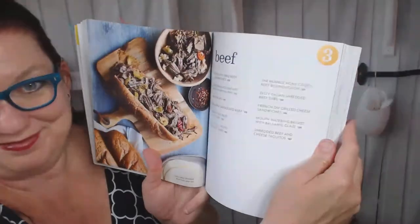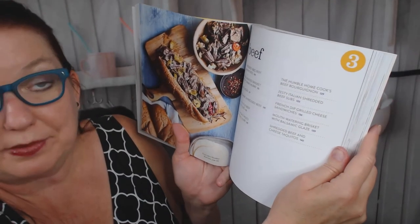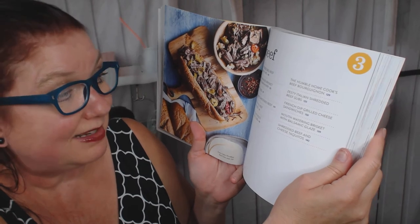Where's the beef? There it is. Shredded barbecue beef sandwiches. Wine braised brisket with chimichurri.